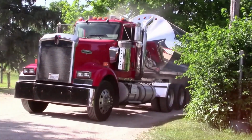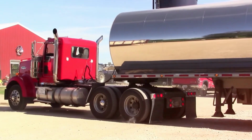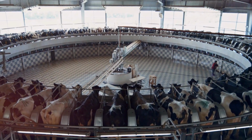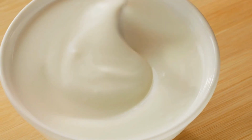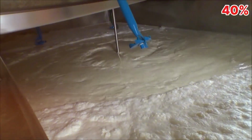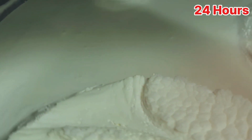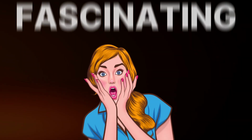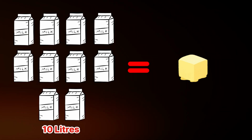Every day, massive tanker trucks arrive at butter factories, bringing fresh cream, the most crucial ingredient for making butter, from local dairy farms. This isn't your standard grocery store cream. It's specially selected with a fat content of around 40%. The cream needs to be as fresh as possible, ideally processed within 24 hours of milking.